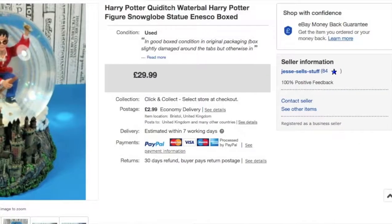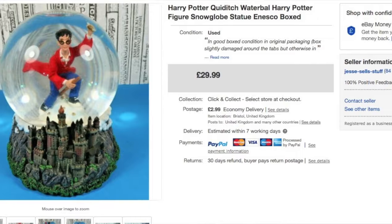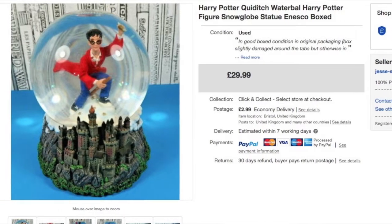The next one is the Harry Potter Quidditch Water Ball. I refer to them as a snow globe. If you see the picture now, it's one of those ones that you shake and bits of glitter fly around all over the place. It was a Quidditch one, a Harry Potter one. I don't think they're available in this country. It's from the NSCO brand, something like that.